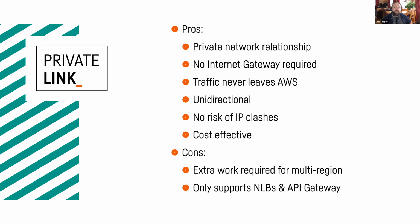And it only supports at present NLB, so Network Load Balancer, and API Gateway endpoints. So if your services are presented on something other than NLB or API Gateway, then there's going to be some work to do to make that work. For example, if you're using ALB, it's reasonably common practice to put an NLB in front of that ALB in order to present it by PrivateLink. That's nice and easy. So there are some limitations. The docs cover it in more detail. We can help you with working out exactly how you would do this.